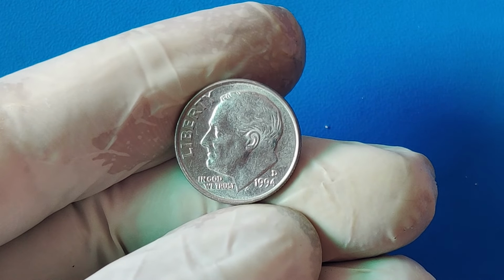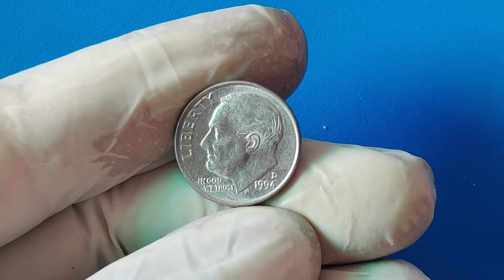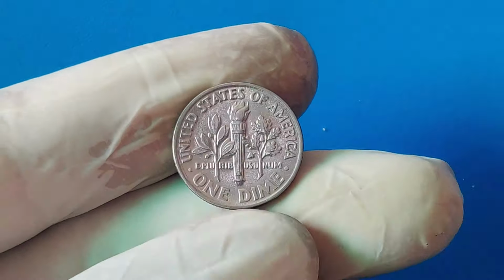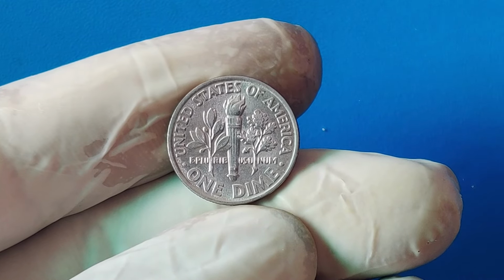Today's video, we're going to dive deep into the mystery behind the 1994 D penny, explain why it's valued so highly, and how you can potentially cash in on this small yet powerful coin. Let's start with the basics.